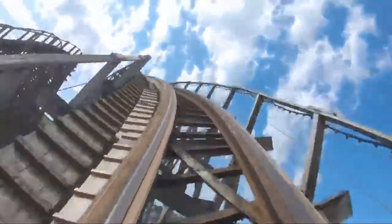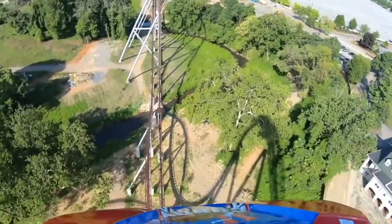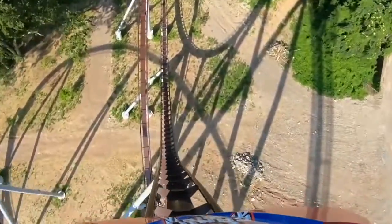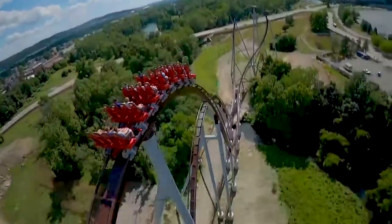The headliner is Candymonium. This B&M hypercoaster opened back in 2020. The first climb takes you 210 foot in the air. The out and back layout features 7 airtime pops to have you floating up and out of your seat.